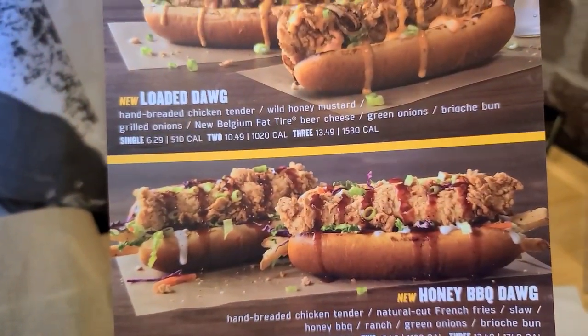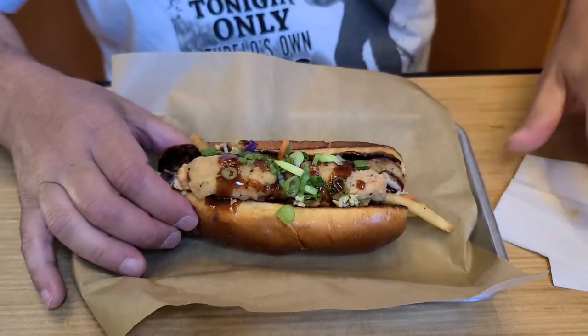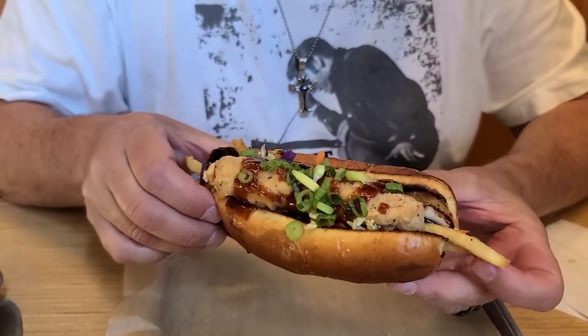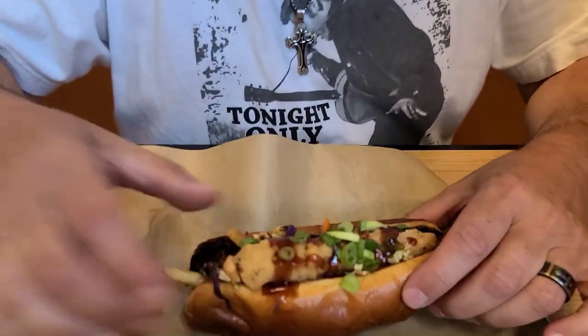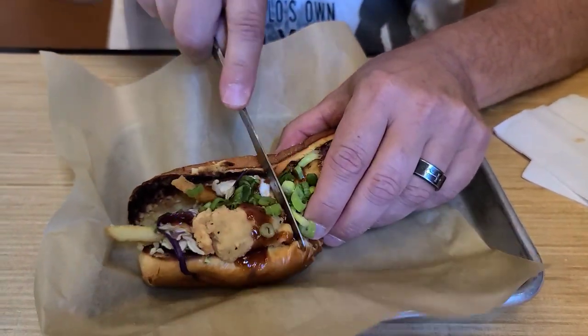Bobby, it's the second one. Show them that. Okay, second one down. You guys can see that at home. It looks like that. It's supposed to have the hand-breaded chicken tender on there, natural cut French fries, honey barbecue sauce, ranch and green onions. This one doesn't have slaw on it. So let's just cut this one in half also.